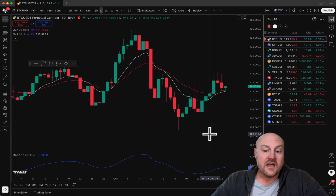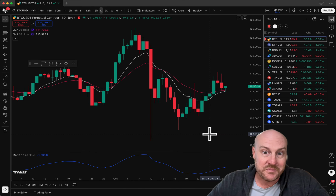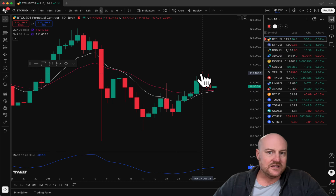People will have their way of doing things, and that's the beauty of markets, isn't it? We can all have different opinions, and that's what makes the market work. But what I'm seeing is a higher low right here, followed by a higher high. Bitcoin officially in an uptrend on the daily time frame.